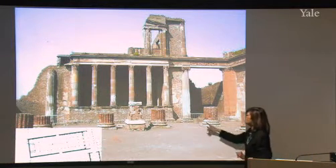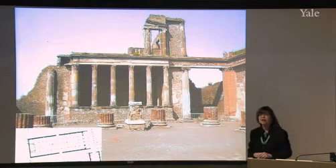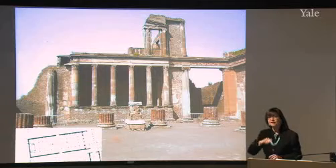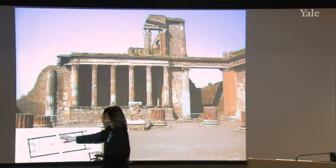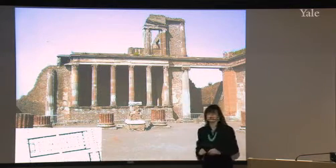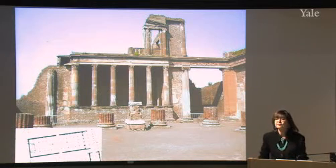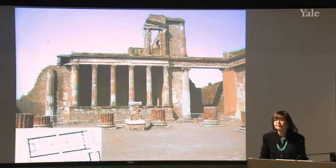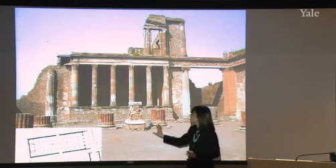And you can also see here some of the lower parts of the columns that would have been encircling the center of the structure and dividing the central space from two aisles, one on either side. It looks like they're made out of brick, but they're actually made out of a tile that looks like brick. Brick wasn't being used quite this early, but a tile resembling brick was used in Pompeii, and we can see that served as the core of the columns.